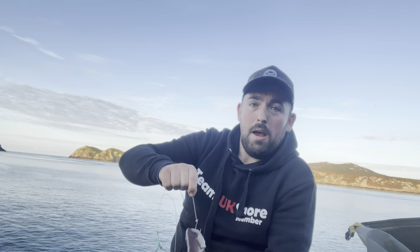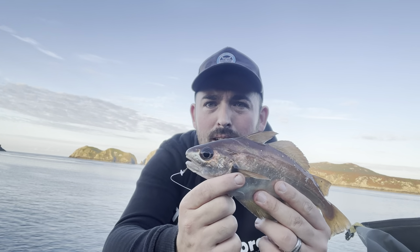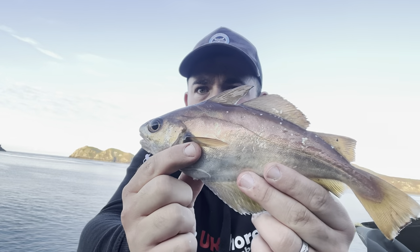See if I can get myself some fresh mackerel. Well, I was just setting up the spinning rod. We've had our first fish. And it is a bait. There's a lovely pouting. There you go, guys. What a beauty.